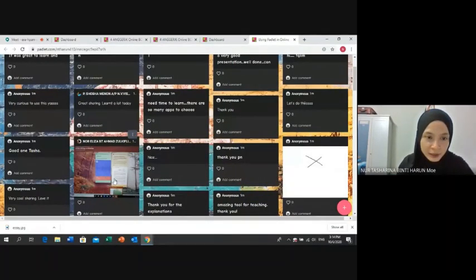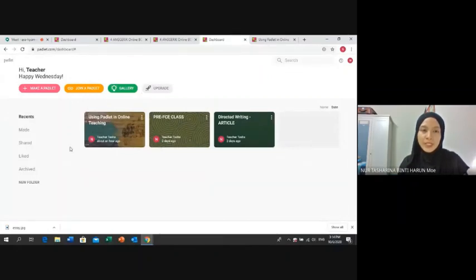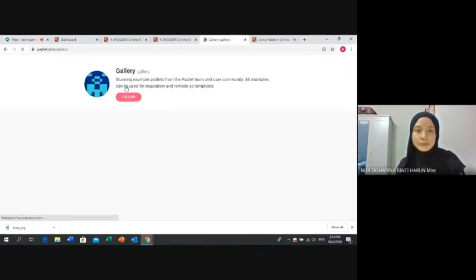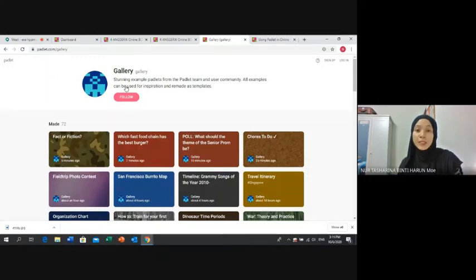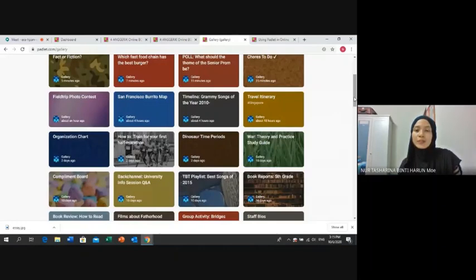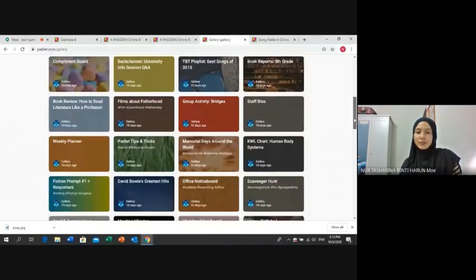Okay, and here, oh yes, before I forget, there's another feature that I think is very useful. If you go to your dashboard, you can see this button here, gallery. You can click here, and there are many stunning Padlet examples from the Padlet team and the user community. So you can choose any Padlet that you think is useful, that is related to what you want to teach your students, or it's just a sharing session with your students on any topic. Okay, you can click here. All kinds of things, right?